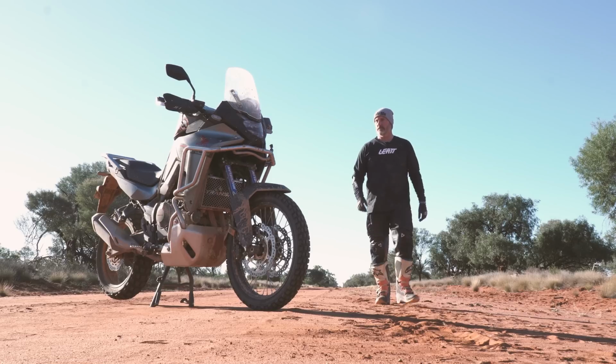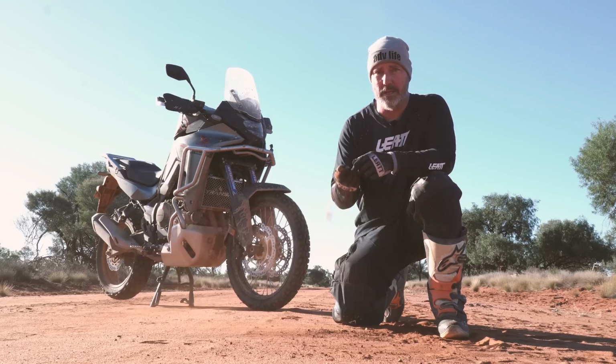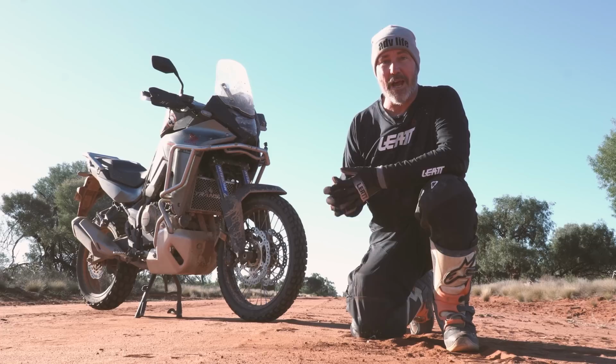This dirt was once at the bottom of an inland sea that cut a swathe through Queensland some 100, 110 million years ago. Today, the land is covered in fossils that tell a story of life in the time of the dinosaurs. That is a Honda Transalp, a bike once thought extinct, now brought back to life by Honda. Can it survive out here today?